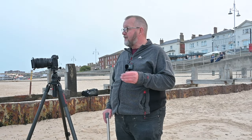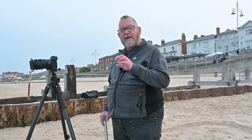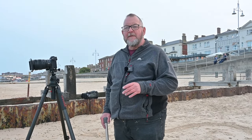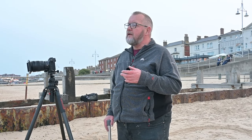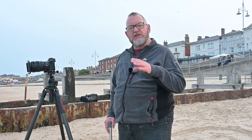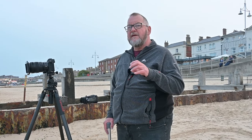I'm hoping that the red marker at the end of the groins is not in the way. The Z series, when you're taking a dark photograph, it's quite dark now, the vision that you see in the viewfinder is actually quite grainy until it focuses, and then once it's focused it sort of goes grainy again.